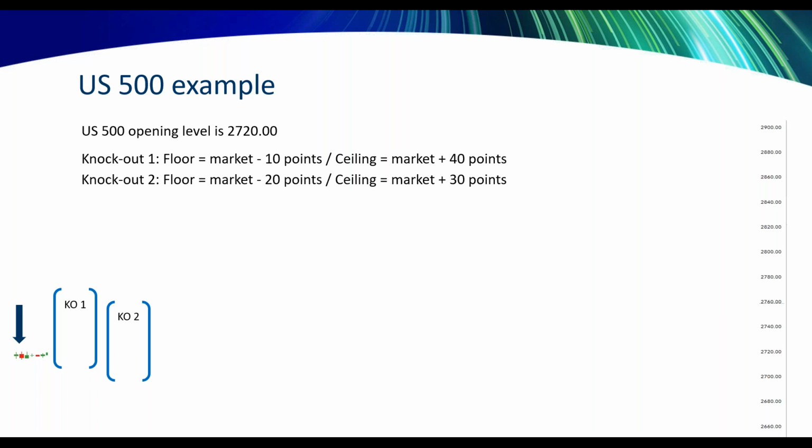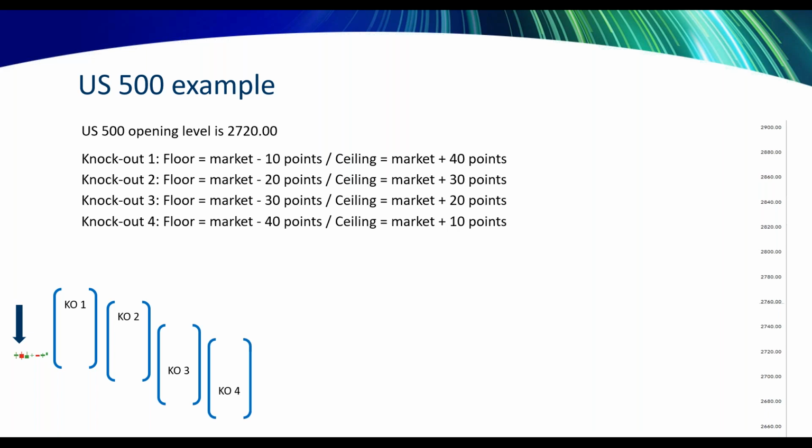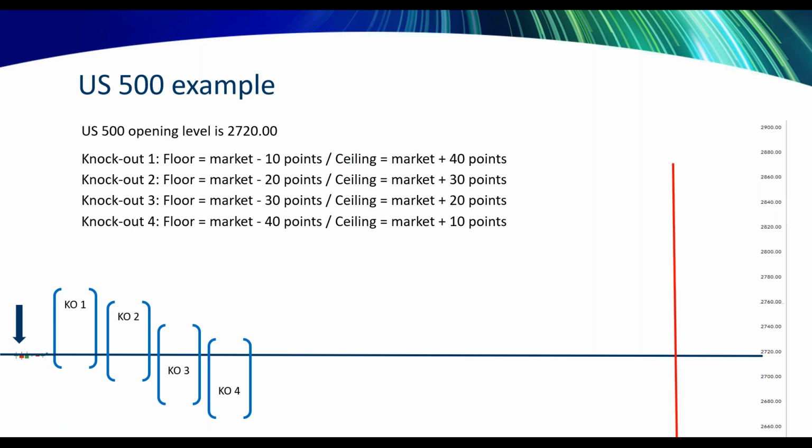We'll then create a knockout that's got a slightly lower floor and a slightly lower ceiling, and then we'll continue until we've got 4 knockouts. And you can see that where we're starting, knockout 1 is close to the floor, and knockout 4 is closer to the ceiling, and you've got a variety of choices in between. Now let's go through what happens over the course of a week when the price of the S&P moves. All right, and by the way, there's the end of the week. So you know that there is an end to it, and that's the time triggered settlement.